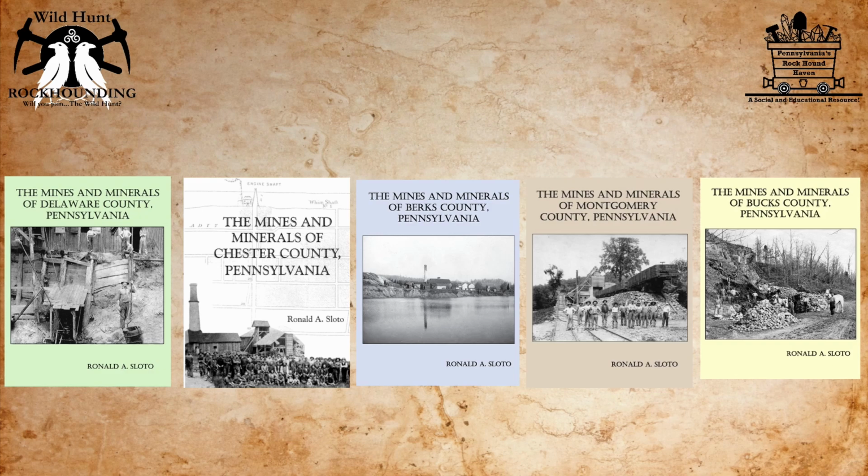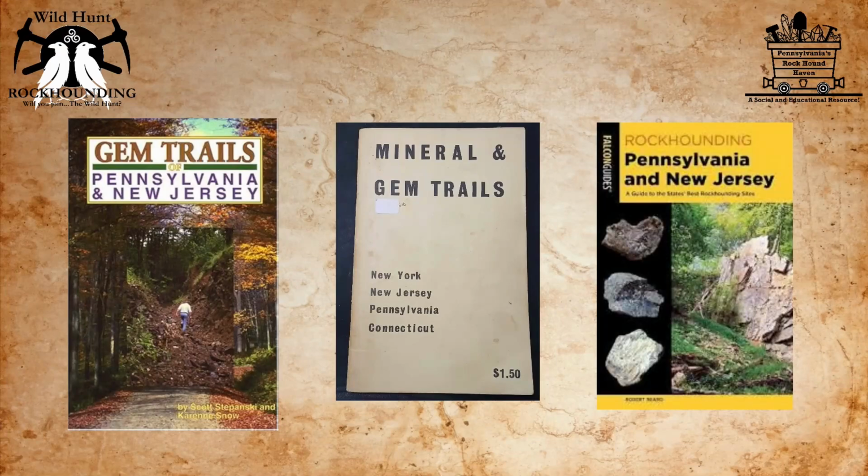Outside of just history, these 3 books are excellent resources for locations where you can do some rock hounding. That is the Gem Trails of Pennsylvania and New Jersey. That one can be purchased. We have living authors still. Mineral and Gem Trails of New York, New Jersey, Pennsylvania, and Connecticut. That one you can find online in PDF form. I believe it is out of copyright at this point.